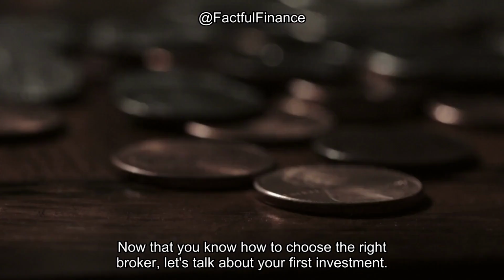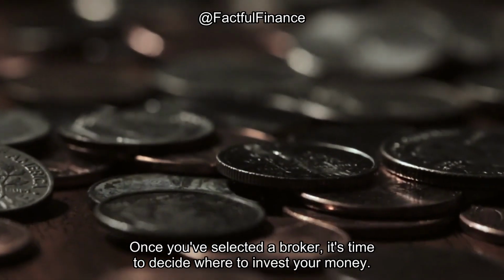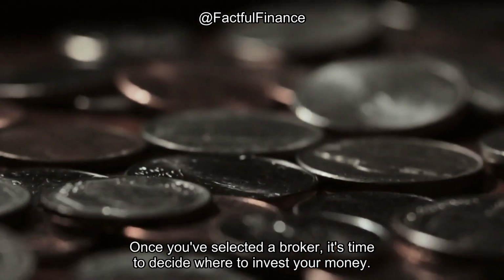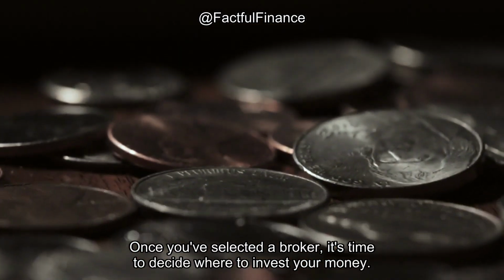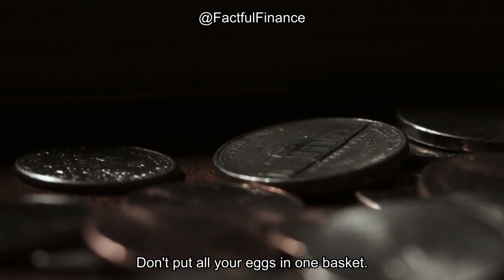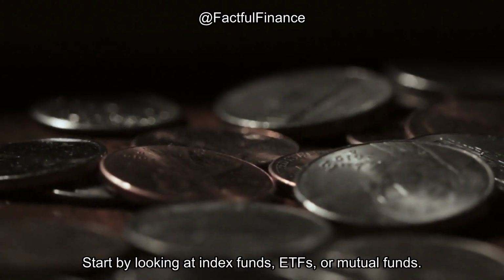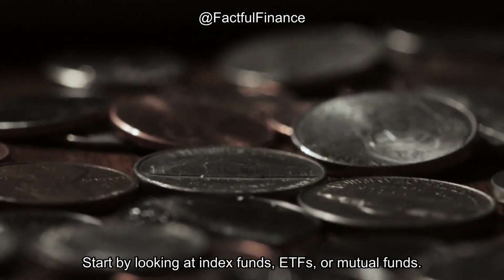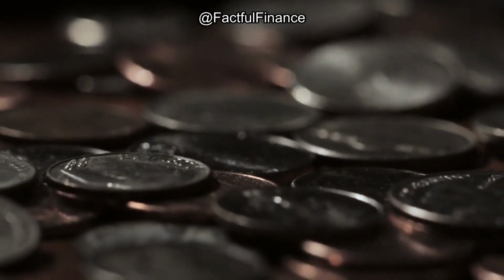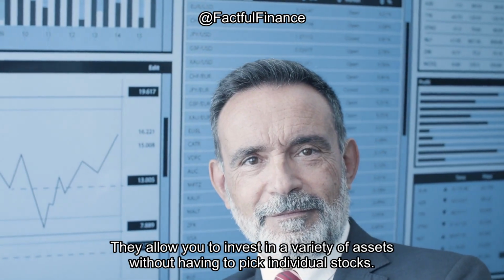Now that you know how to choose the right broker, let's talk about your first investment. Once you've selected a broker, it's time to decide where to invest your money. The key here is diversification. Don't put all your eggs in one basket. Start by looking at index funds, ETFs, or mutual funds. These are great for beginners. They allow you to invest in a variety of assets without having to pick individual stocks.